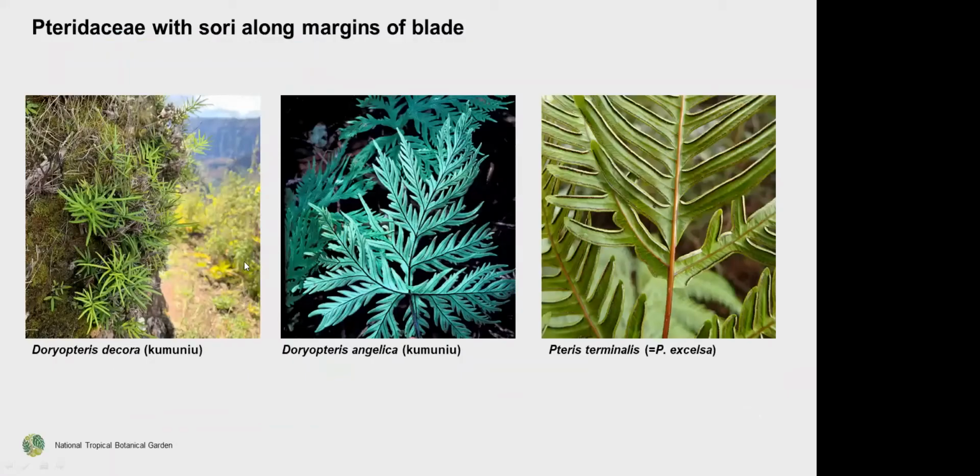Another interesting group are the Pteridaceae. Here you have a false indusium. It's actually a part of the leaf blade folded over, and the sporangia are protected in this zone here until mature, and then the spores are spread. Doryopteris decora, Pteris terminalis, which used to be Pteris excelsa, and then Doryopteris angelica, which was discovered in the 90s, described by Herb Wagner and myself. There's less than 100 individuals out there.